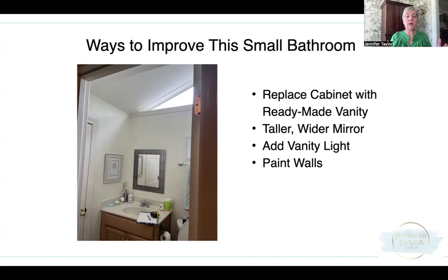So I would go wider, I would go taller, and I also would consider a mirror that has a very narrow frame so you get as much glass as possible. The third thing I would do is add a vanity light. Right now, they only had a light up in the ceiling. So I would add a vanity light, and that will fill in that empty space there between the window and the mirror. And then the last thing I would do would be paint the walls. I think those 4 things would make a huge improvement to this small bathroom.